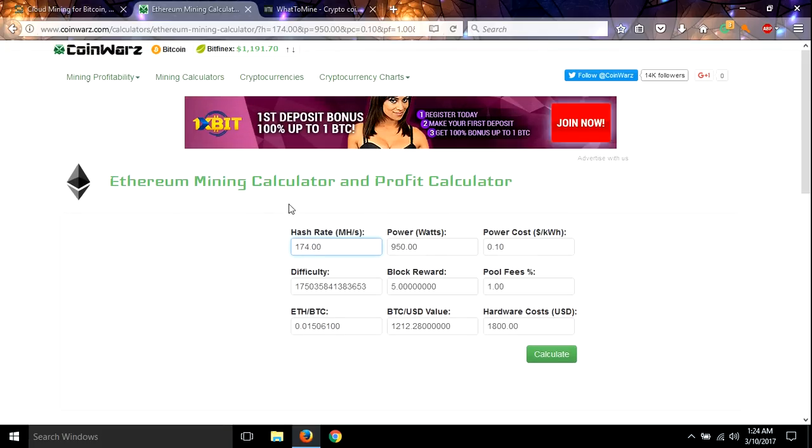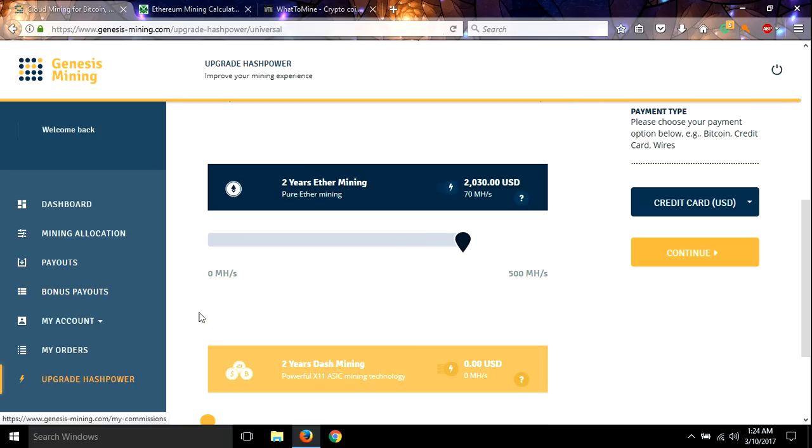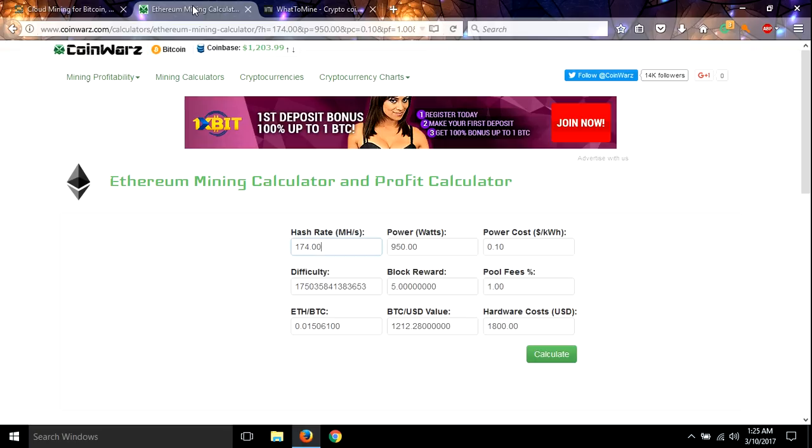Genesis Mining. Let's go look at it, to get this hash rate right here, 174 mega hashes. You're going to have to spend, here's 70 hashes for $2,030. There's 100 hashes right there for $2,800. You're going to spend $4,830 to get the equivalent mega hashes that you would get off of a single mining rig like I build. Okay.